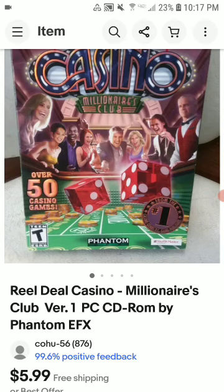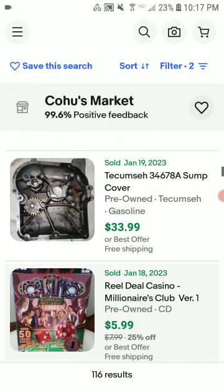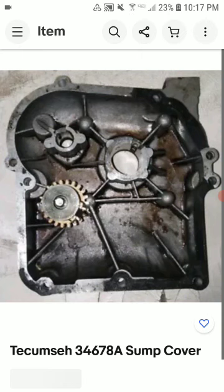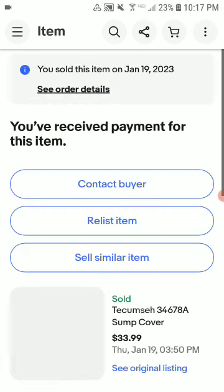It is what it is. I'm not really too mad about that. It's been listed for 9 months on eBay, which is decently long. This part took only 4 days to sell.